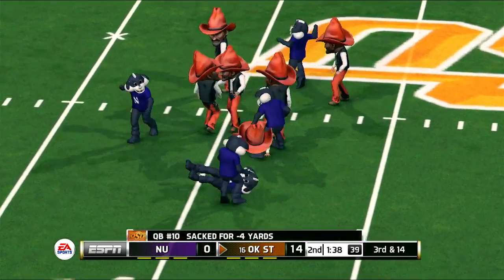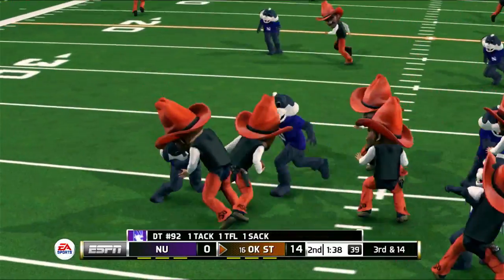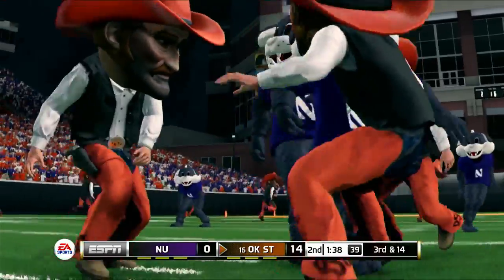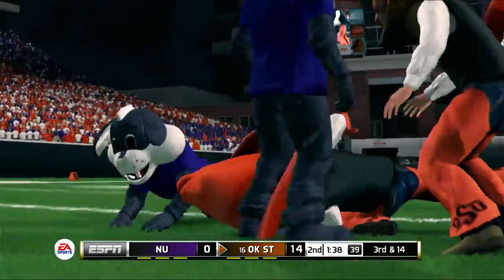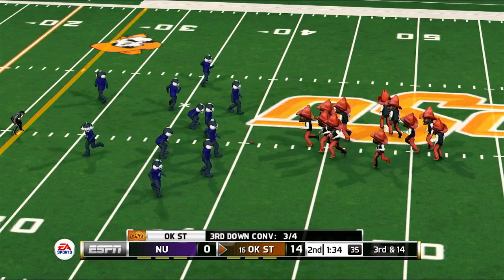Tries to scramble, but he's sacked. He just blew past the blockers and dragged the quarterback down. Boy, excellent play by the defense here. A few extra seconds, and those receivers might have been open. They'll line it up again on third down.